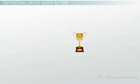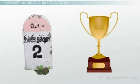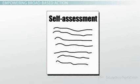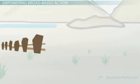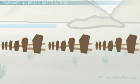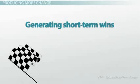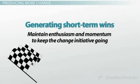Recognize and reward those involved in the change process when milestones are reached. Conduct self-assessment often to check for change resistance and address those issues immediately. And when barriers are discovered, take action quickly to refocus change efforts. Planning for and generating short-term wins is needed to maintain enthusiasm and momentum to keep the change initiative going.